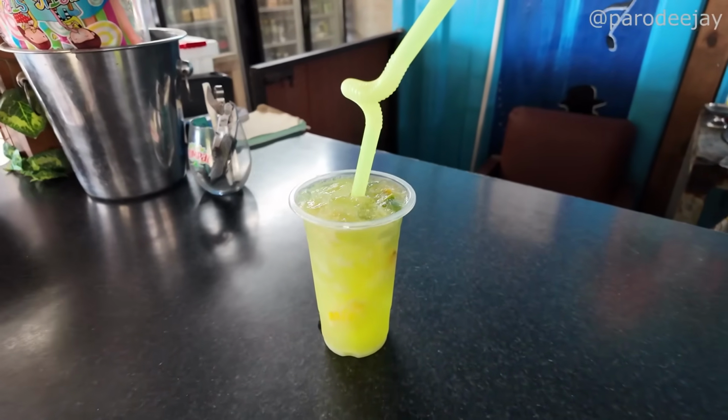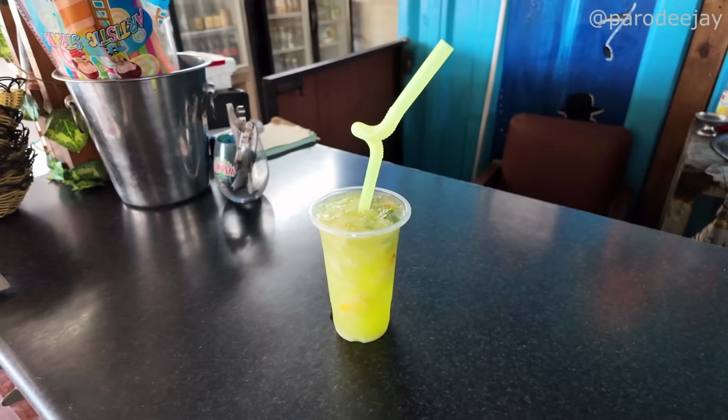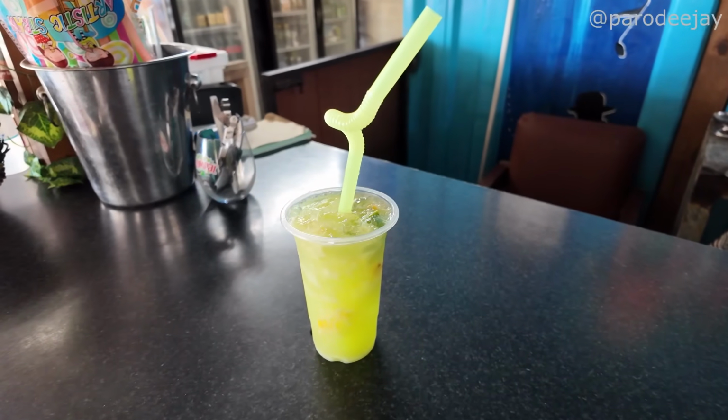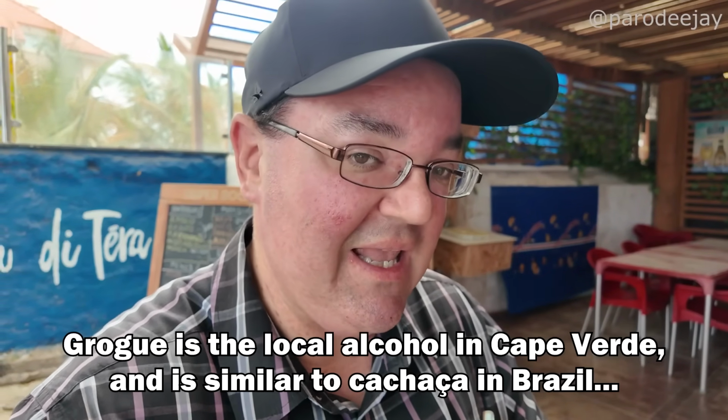Would you look at this fanciness? We got one more on the way, but there is the first thing we're gonna have here today. Now I can tell this is gonna be the good stuff because their liqueur, which I assume is cachaça, came out of like a 1-liter plastic water bottle, unmarked, and that is where the good stuff lives. So we're gonna give this a try.